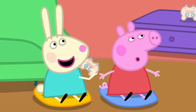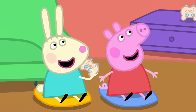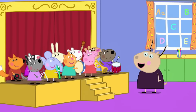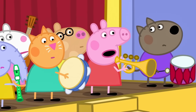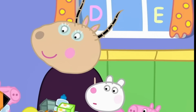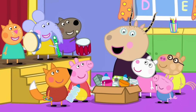In one of the episodes where Peppa and her friends make their own musical instruments, we noticed a funny mistake. Right at the beginning of the episode, we see the kids playing different musical instruments while Madame Gazelle is watching them. And if we look right behind Madame Gazelle, we can notice a glass filled with colored pencils. But the mistake is, moments later, when Madame Gazelle brings out a box, the glass behind her disappears. But a few seconds later, the glass filled with colored pencils reappeared.